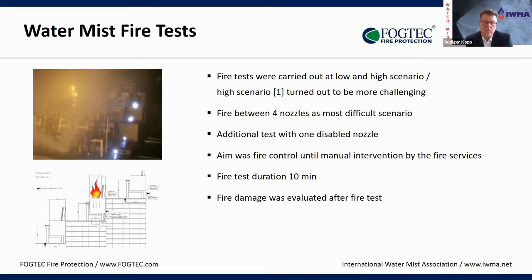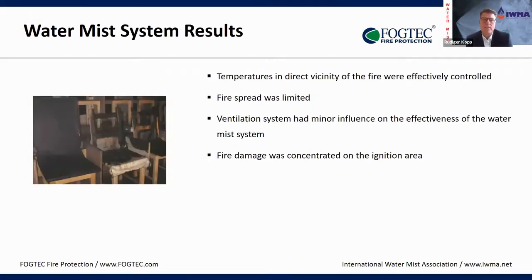The fire test duration in this fire test, according to the standard, was 10 minutes. And of course, after the fire test, the temperature development, but mainly also the fire damage, was evaluated. And this is where all the tests have shown that temperature in the direct vicinity, but of course in the overall area, was very effectively controlled and reduced. Thus, this made sure that fire spread was very limited to the area where the fire was started, and just to the neighboring chairs. The fire did not propagate further, and this is exactly what we were aiming for.